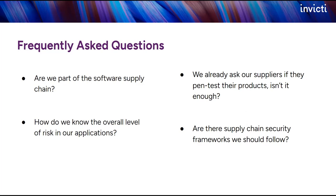Question: we already ask our suppliers if they pen test their products. Isn't that enough? Asking the right questions can provide a lot of information about a software supplier, but questions alone are not enough. Where possible, security managers need to do their own due diligence. Penetration tests are one way to do this.